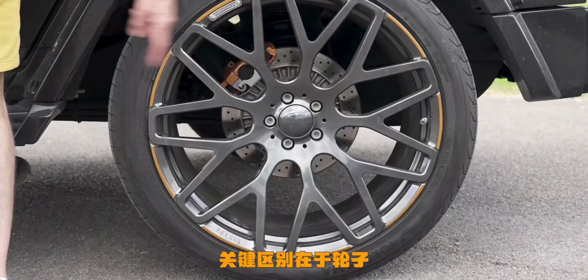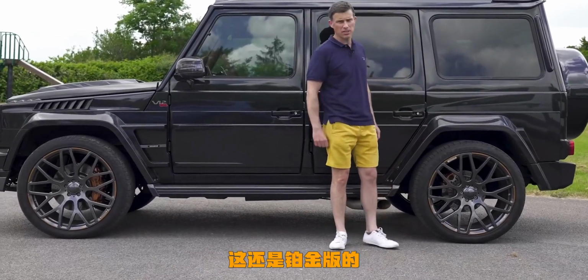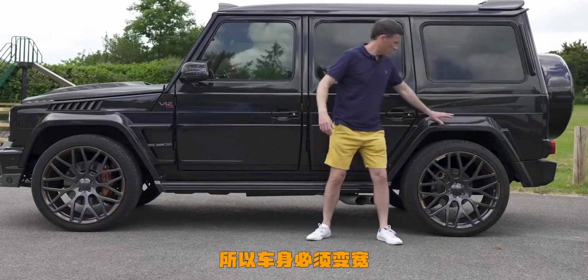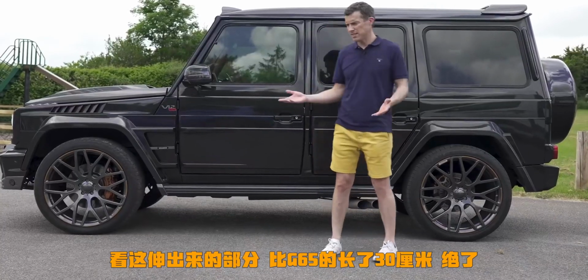Now it all stems from these wheels. They are 23-inch Y monoblock forged alloys, platinum edition. You know how I know that? There's a little plaque on them there like that. They are immense, these wheels. As a result, they've had to widen the bodywork. So you've got wider wheel arches, you've actually got wider body panels as well. Look, you can see this sticking out here. It's 12 centimetres wider than the standard G65.